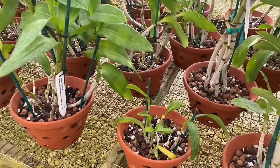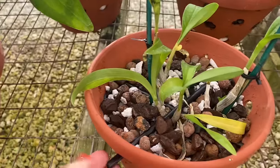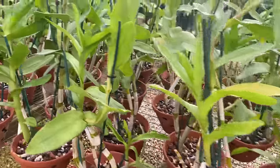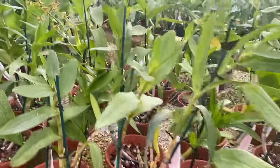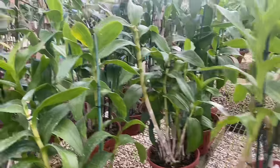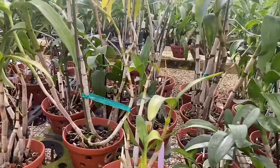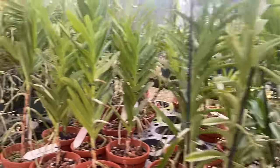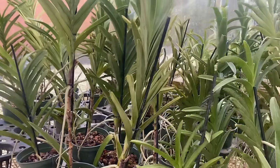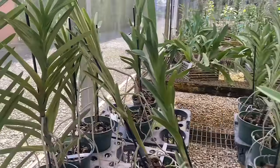So another way that you can hold down your plants is by using a holey pot, putting some sticks perpendicular, and there you have it. That's another trick. How pretty. 45, could they be? I don't know. I'm going to have to ask. So these look like more sun type vandas for 45.